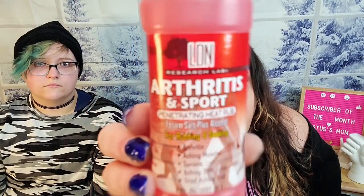More stuff to just keep in our emergency kit pantry area. And this is for arthritis. Actually, I might try this on my wrist. This is for arthritis and sport. It's a penetrating heat rub. It has Epsom salt plus alcohol for rubbing and soaking. So that's what the bottle looks like. And I've never tried liquid like this. Maybe the liquid penetrates a lot better. I need some relief. What you got there?